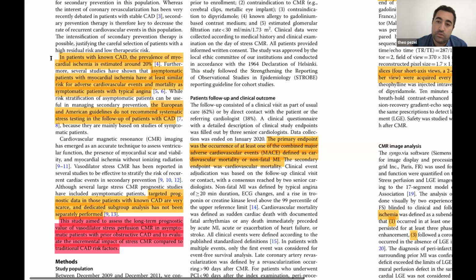This is really important to insist on the fact that in patients with non-obstructive CAD, with or without symptoms, the mean prevalence of inducible ischemia using stress CMR is estimated around 20%. Recently, some very interesting studies emphasize the fact that asymptomatic patients with this inducible ischemia have at least similar risk of adverse cardiovascular events, MI or cardiovascular death, as symptomatic patients with typical angina.